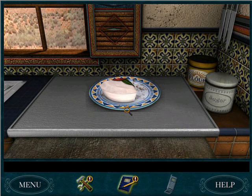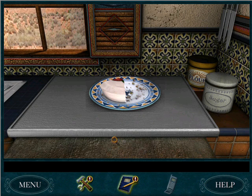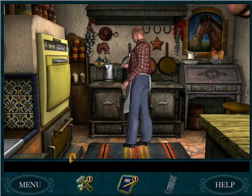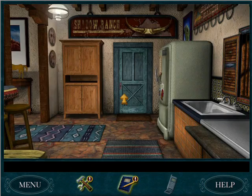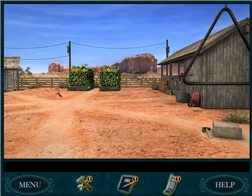Alright, so I guess we'll do our morning chores. Was our cake a hit? Oh, yeah, our cake was a hit. Let's have another piece. Do you think I could have a piece of cake? Sure, help yourself. Tex really liked it, by the way. Aw, that's nice. More cake? Oh, let someone else eat the last piece. Ah, come on. That looks like such a nice big piece of cake. Good stuff, Nancy. Okay. I think let's step outside here.